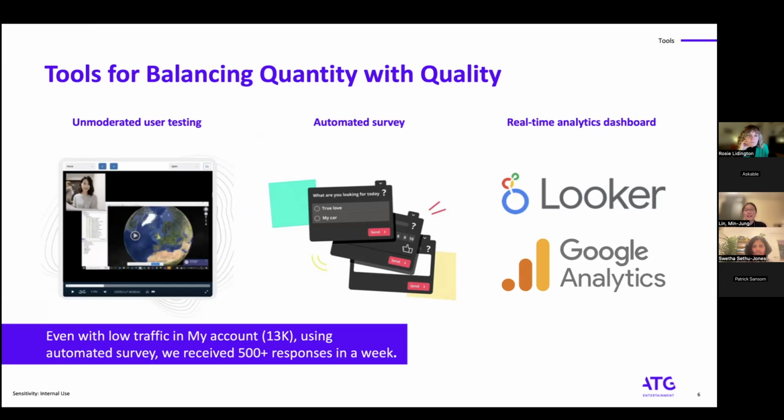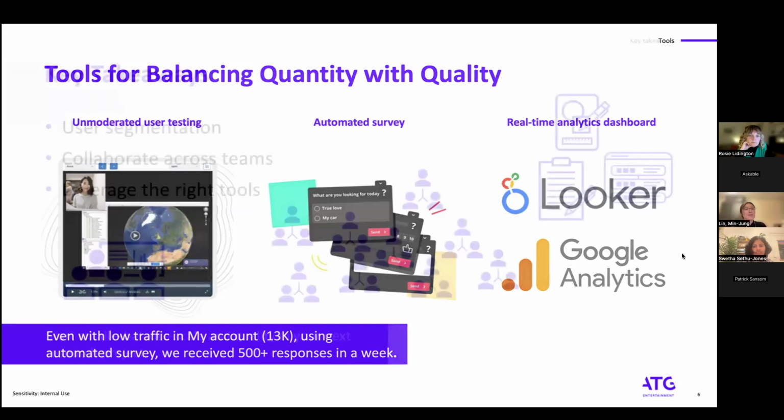And the third one is the real-time analytics dashboard, which is created by our insight manager. They transfer all the GA data into a dashboard for each team. We could monitor and track the performance of anything in the past, or if we have new features launched, we could track the performance afterwards.